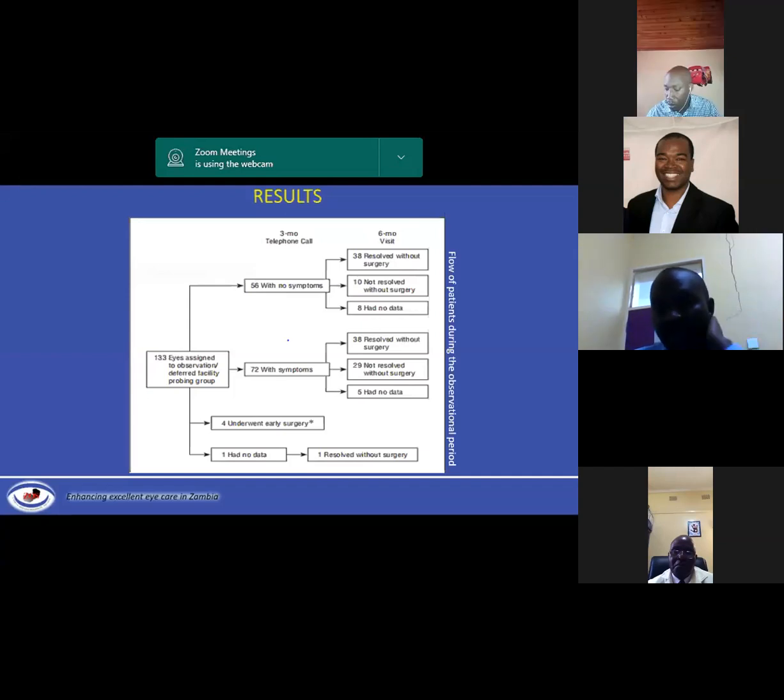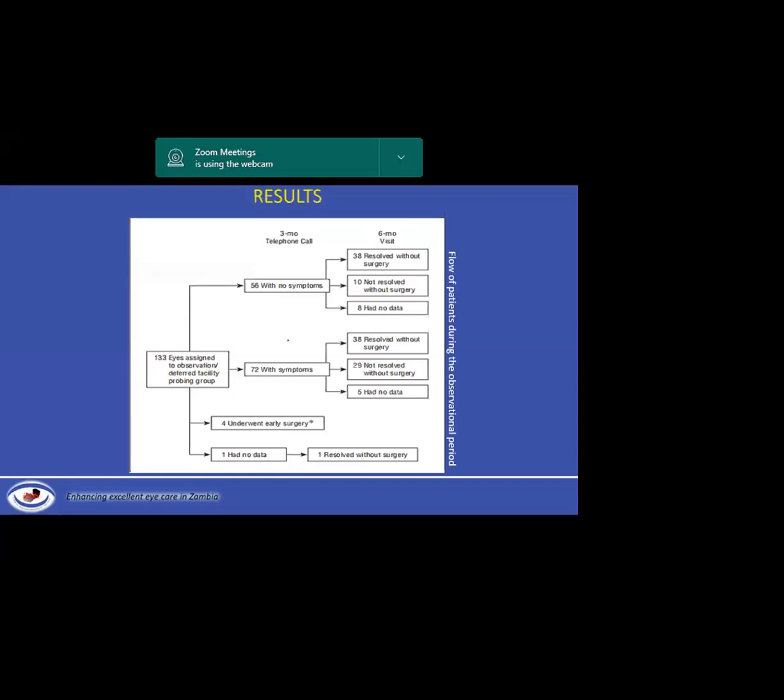And at 6 months, it was discovered that 38 eyes resolved without surgery, and 10 didn't. And for 8 patients, the data was missing. Among those 72 who had symptoms, 38 resolved and 29 didn't resolve. And for 5, the data were missing. It was mentioned that those whose data wasn't there also resolved at 6 months.